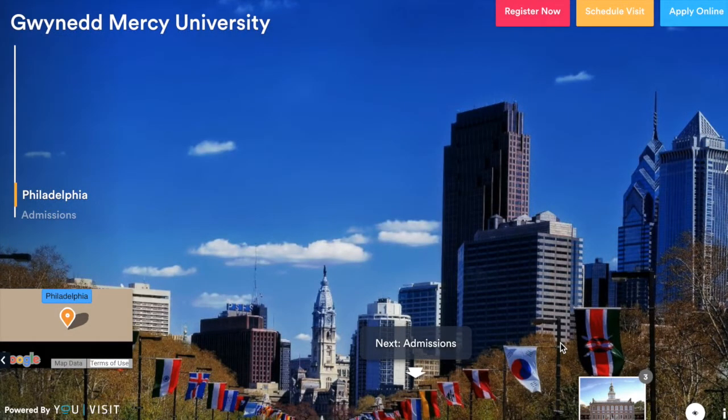Did someone say a city adventure? GMercyU University is conveniently located about 30 minutes outside of Philadelphia. Down the street from Gwynedd is the Gwynedd Valley train station. Our campus shuttle, run by public safety, will drop off and pick up students from the train station if they do not have a car or just want to see the sights.